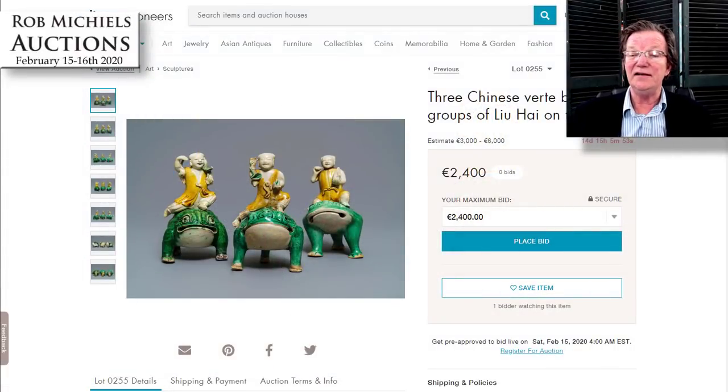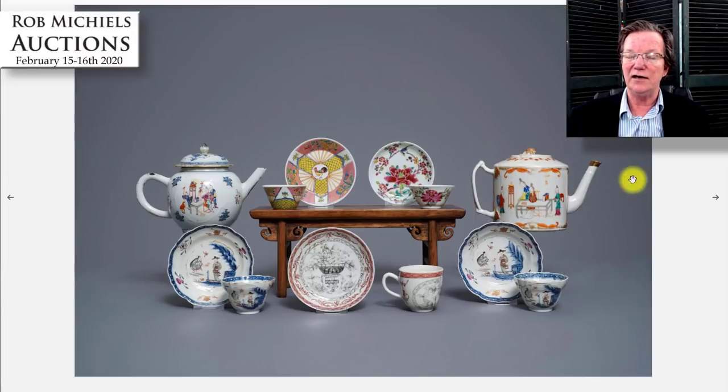And they're estimated at 3 to 6,000 euros, but that is within the realm of reasonableness for these, because you're getting three, and once you get even a pair, often a pair is worth about three times the price of a single. So if you do the math on it, you're getting three in this case. It's quite a good thing.